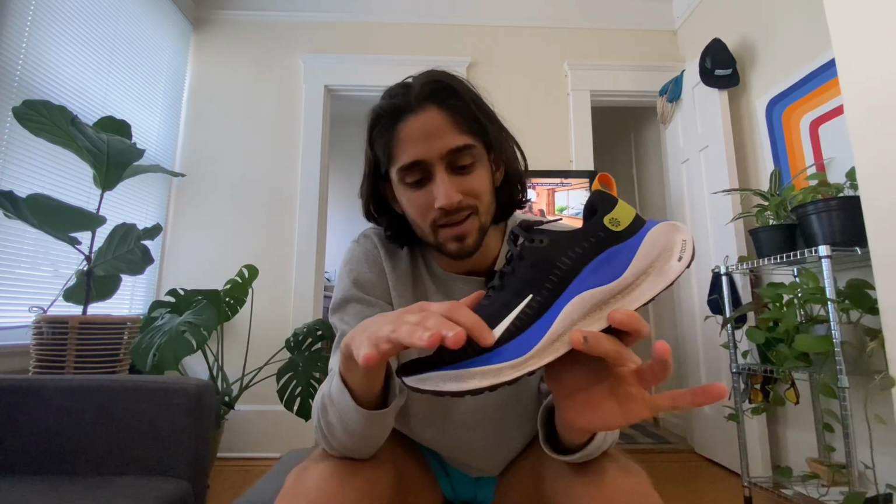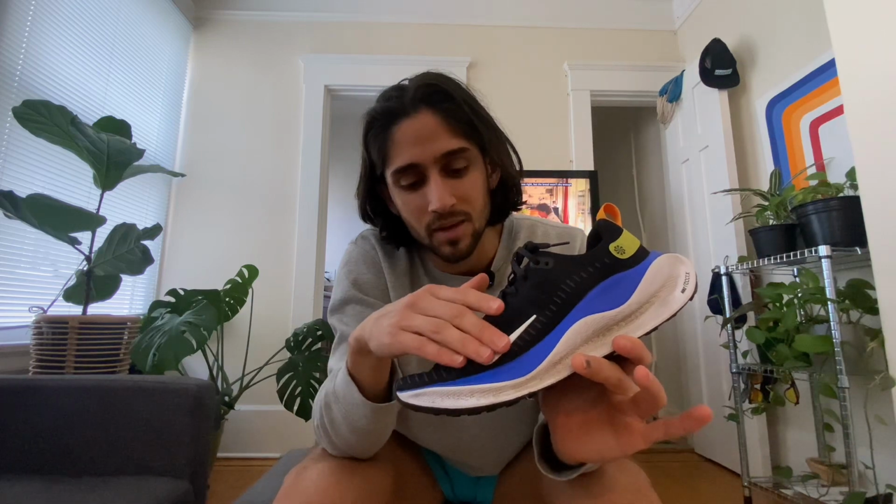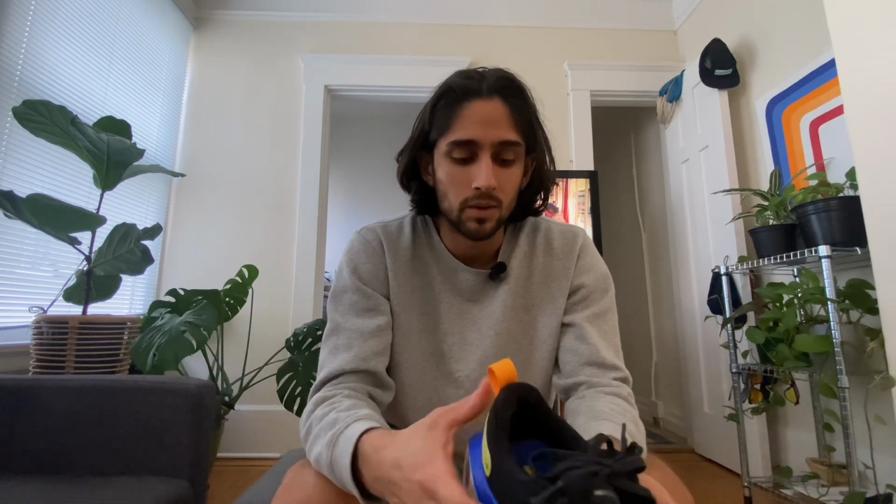This Nike sign right here is right where the edge of my pinky toe is, so it does sometimes kind of rub up on it, but only on one foot. Kind of weird, but pretty solid. Looks good too.